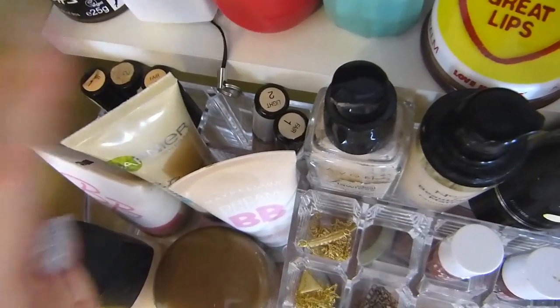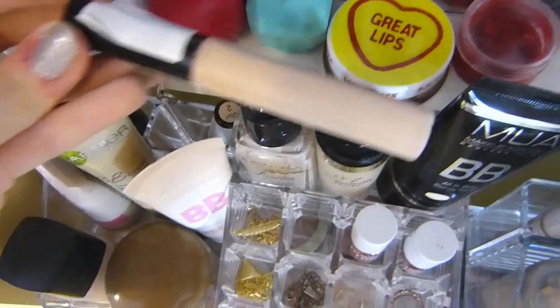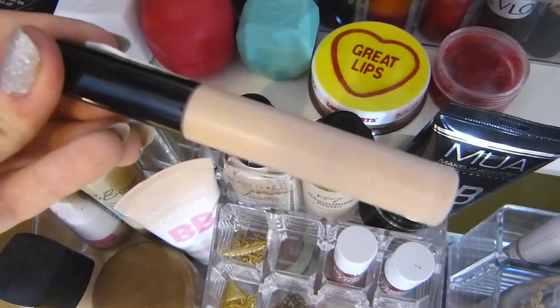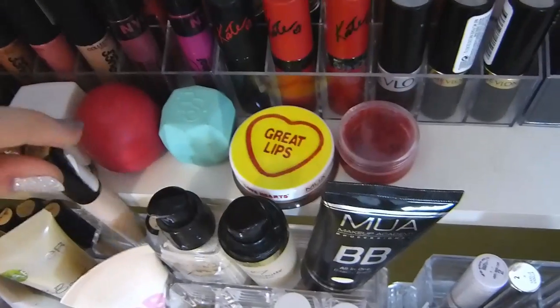I forgot to mention in my last drawer, I have all of my Collection Lasting Perfection concealers in here. They just look like this. I'm sure you've heard a lot about them, but I also love, love, love these concealers.